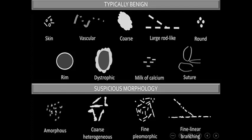This is the suspicious morphology. This is the amorphous type. This is the coarse heterogeneous type, fine pleomorphic and fine linear branching.